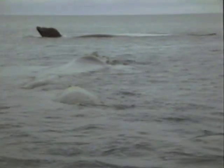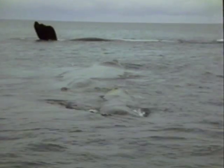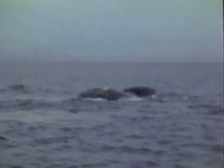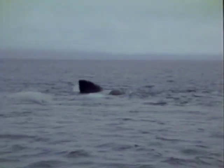Note the great angular flipper in the background. Right whales have a white patch on the belly. Right whales are very slow, ponderous swimmers, but they do frolic and roll seemingly in play.